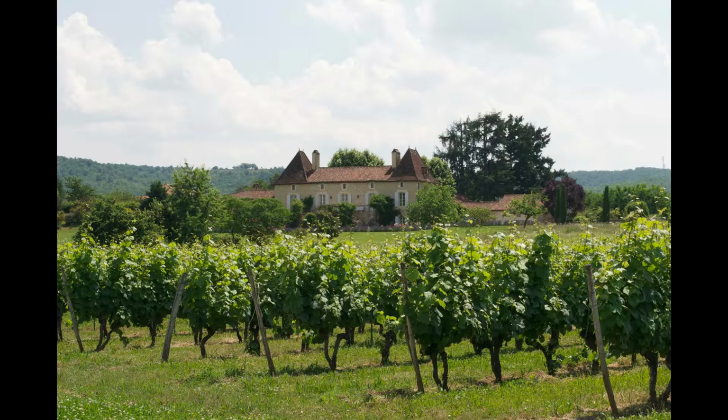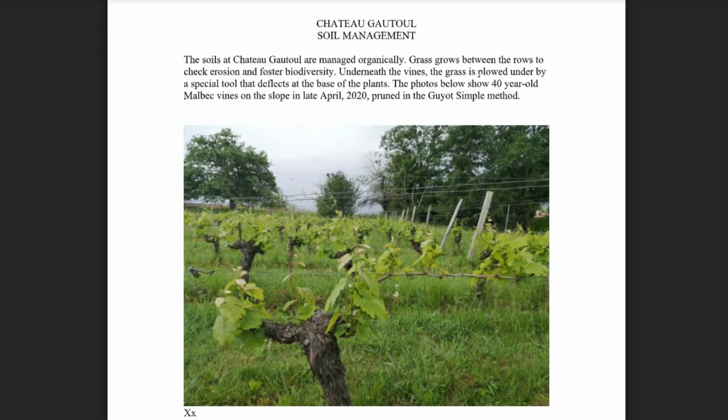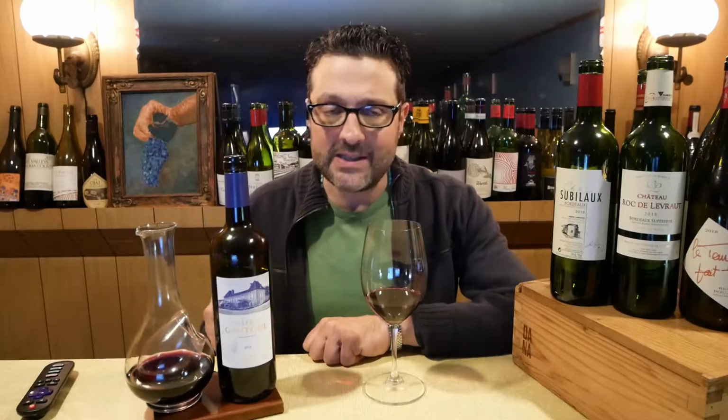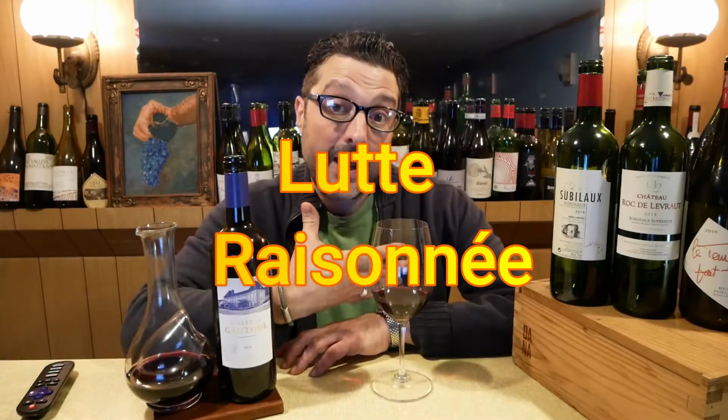Chateau Gautoul has a 20-hectare estate with five types of soil: silt, clay, limestone, sand, and stone. The average age of the vines is about 35 to 40 years old. If you look at the photos of their property, it's green and lush. You can see this is a healthy, vibrant vineyard. It's not certified organic or biodynamic or any of that. They call their vineyard practices lutte raisonnée, which I think means we do what's reasonable.